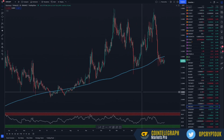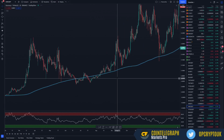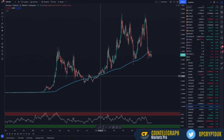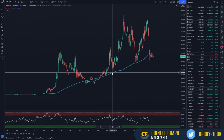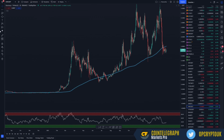On the bigger picture, the daily time frame here, we have lost the daily 200 moving average, which is usually a great indicator of a bullish or a bearish scenario. For the last year really, it has been exceptional price action for Harmony One. And every time we've been above that 200, you have seen major growth to the upside. And we've not really lost it too many times.